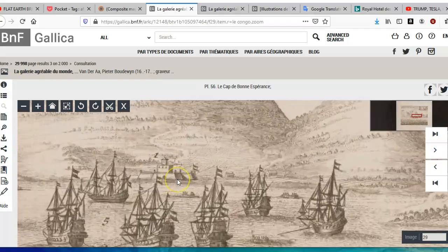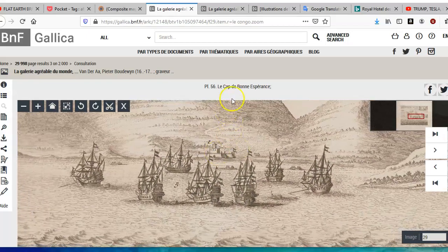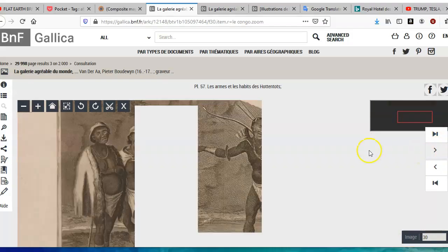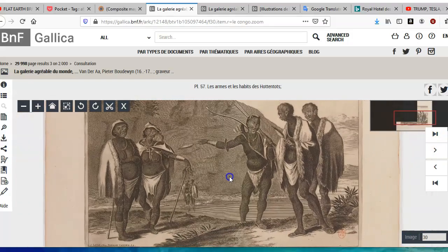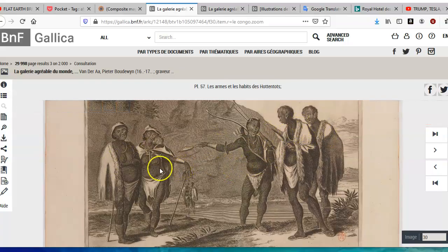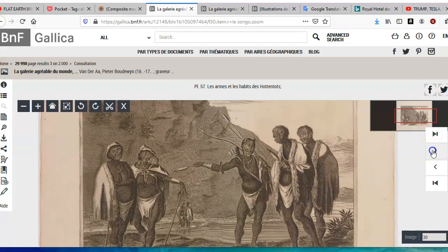Here again, star fort. That's from that we just saw in the other picture. It's just a slightly different angle, and you can see that's definitely a star fort. I think it's the same one. This is Cape de Bon Esperance. Again, the Spanish coming in. Here's some of the natives. So these are looking a bit more like we're told all of Africa was. They might just be in a hotter part, you know, just wearing less clothes, really, isn't it?